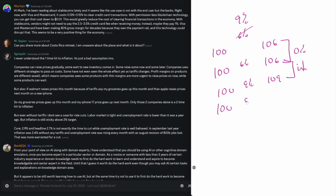You buy it for 100, sales tax is still 9%, 109. Look at that, 0% inflation. It's not as if you go back and it's another 3% and another 3% and another 3% on top of the 6. It doesn't compound. It only happens once. And then when you go back to buy it, it's the same price you paid last time with the extra tax on it. It's not a bad assumption. It is fact. It is reality.